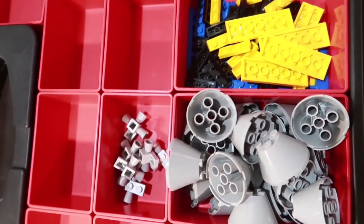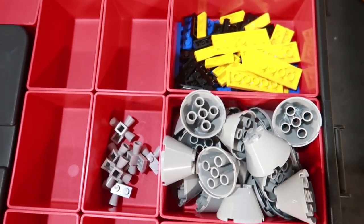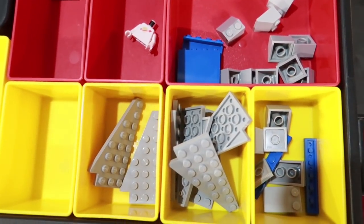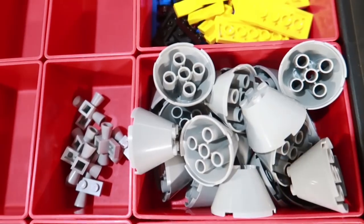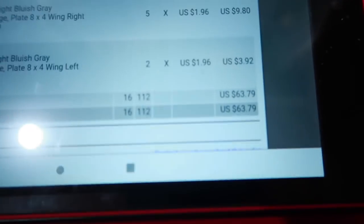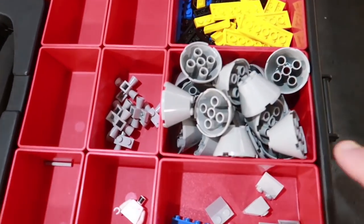I'll just tell you, 16 lots, 112 parts. I'll give you a few seconds. How much did this cost? 16 lots, 112 parts. Take a guess. And the answer is, well, these are $2 each. There's 20 of them. These are about $2 each, and there's 7 of them. So this order they paid $63 for. It doesn't look like much, but there's some high dollar parts here.